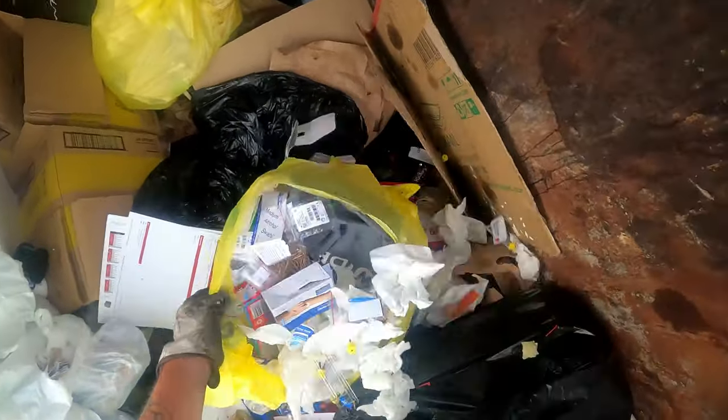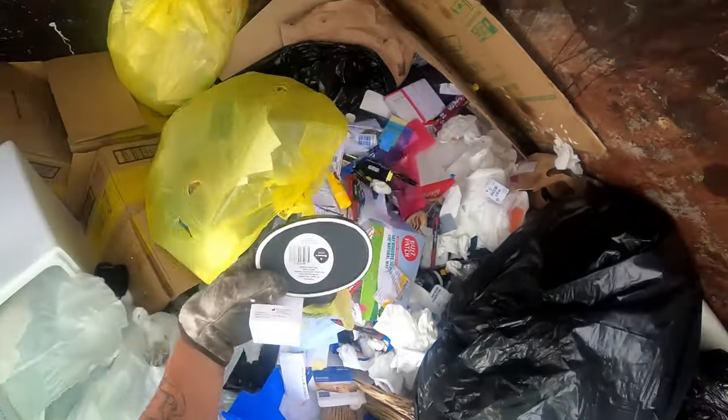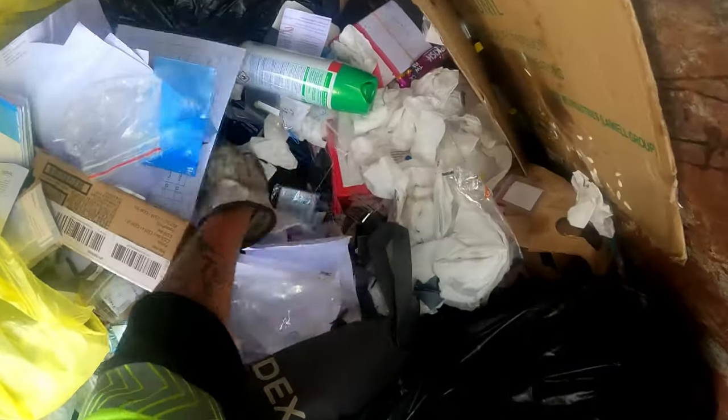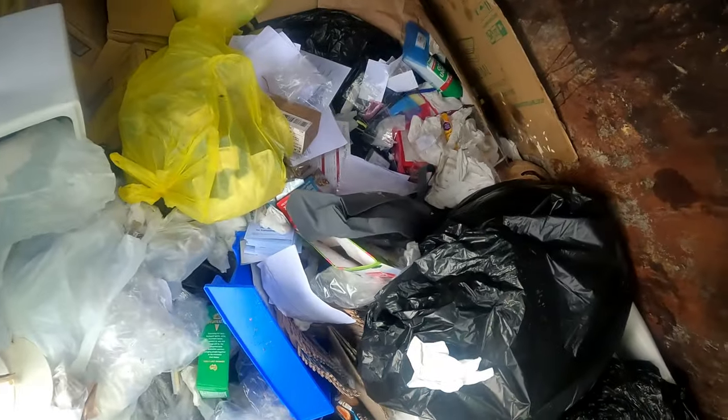Yeah, what have we got here? Texters. Oh, that looks alright, but I'm going to leave it. Oh, USB stick. Still in the packet. An eraser. Oh, 5 cents. Got to get the 5 cents. Got to take the glove off for the 5 cents. There's the 5 cents. In the pocket it goes.